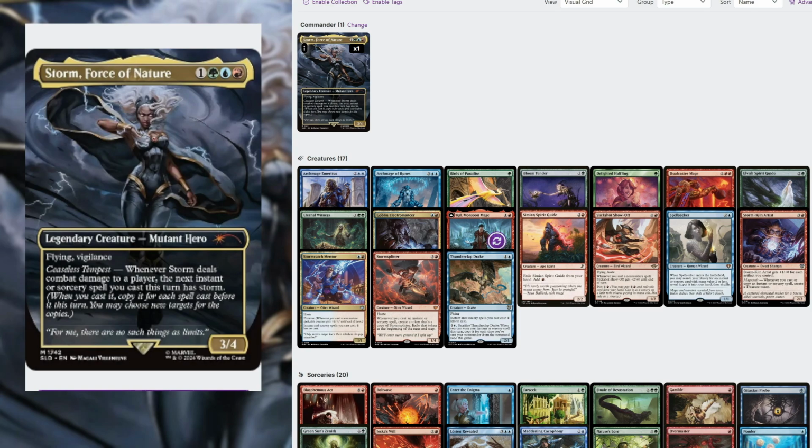Ultimately what we're trying to do here is maximize two things: our ability to play instants and sorceries cheaper and get extra value off of them, and then of course make sure that our commander can deal damage and be protected so that we can maximize her ability to copy those spells.